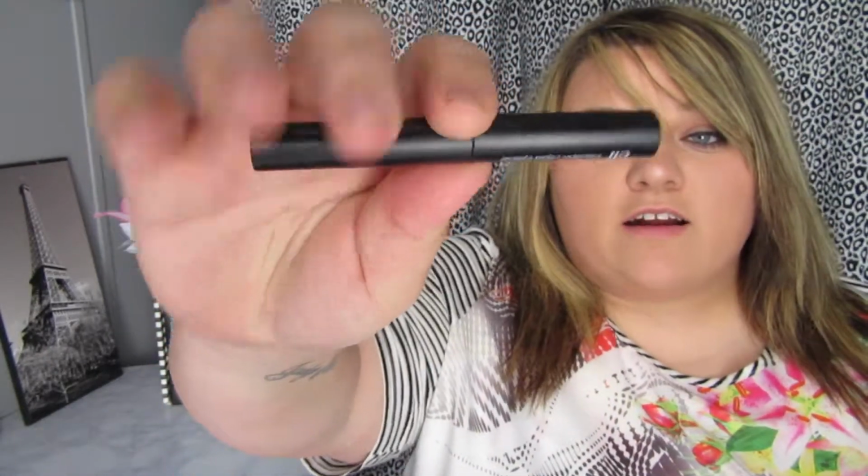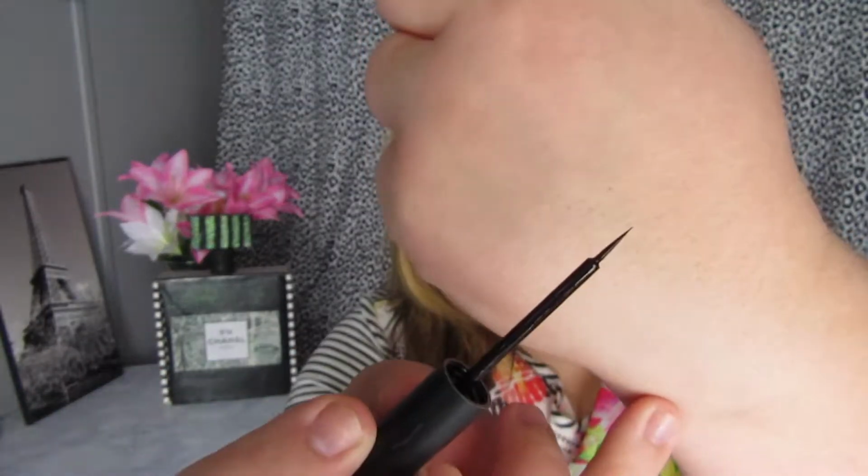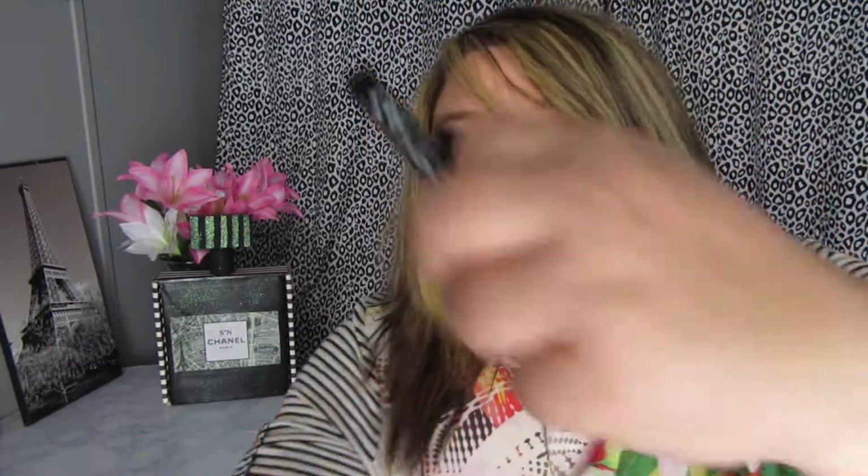Then for liquid liner, I have really been enjoying the e.l.f. Precision Liquid Eyeliner and the NYX Super Skinny Marker. Here is the e.l.f. Precision Liner, and it has this really nice brush on the end of it. So you can get a really decent line. I don't know if you can see that. And it's also really dark, so it works really well.